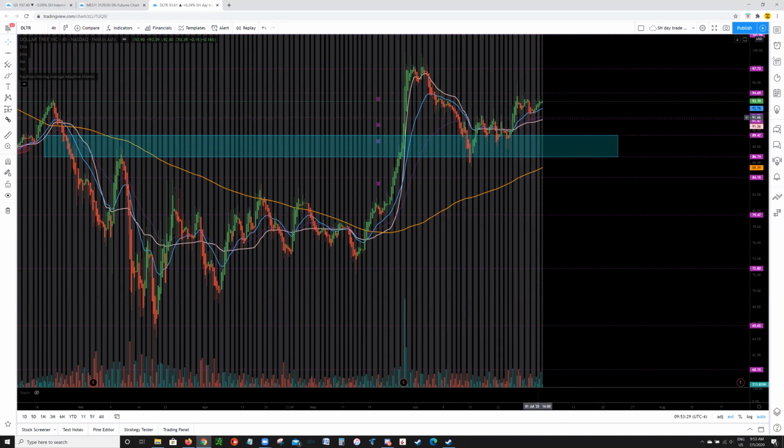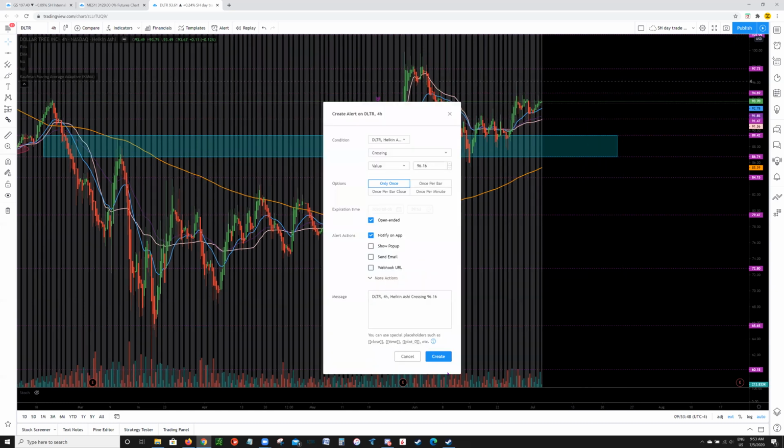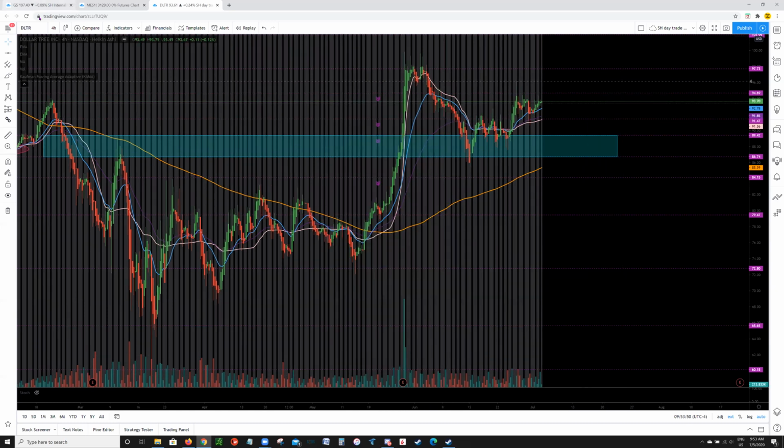Here, if it makes a higher high, then yes, we might see an all-time high break and run. But I'm going to leave this alone. I'll be watching it, but not really that closely. I'll pop an alert in here in case it pops above that, but I'm not really going to be watching this at all. Let's move on.